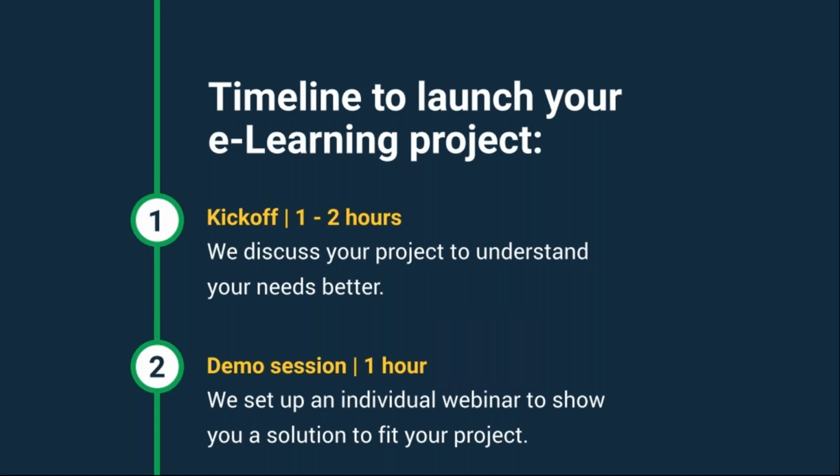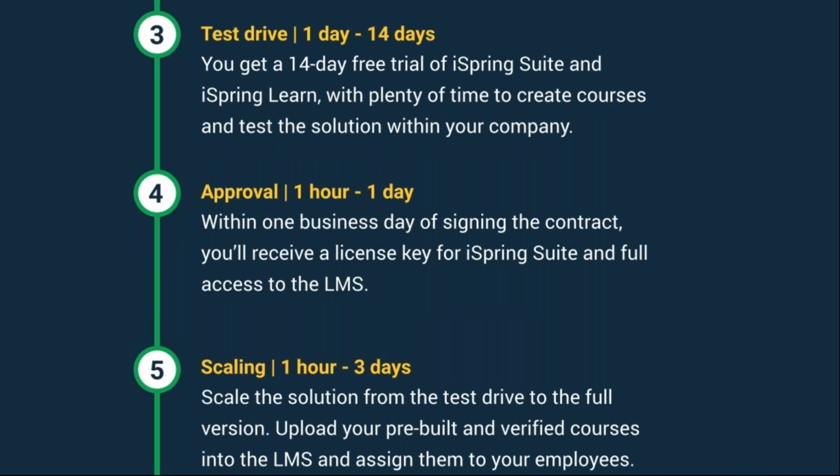After we are done with that, it comes to the test drive. If you are just considering an authoring solution, you might be willing to simply get it and start working at full pace, even skipping the test drive.